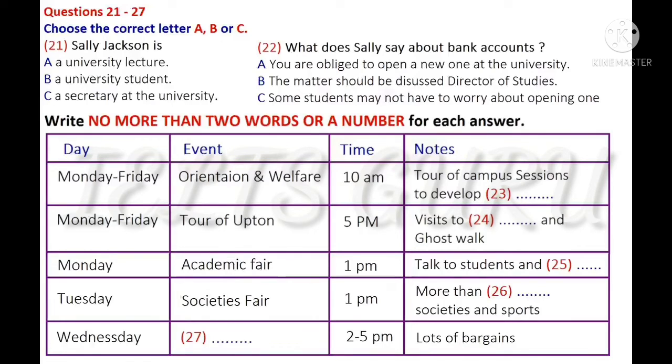There are a couple of other fairs that I think will interest you. First of all, we have the Society's Fair on Tuesday the 16th, which I think is an absolute must. You might not believe it, but the university has over 150 societies and sports clubs you can sign up for, so you are sure to find something of interest to you. That also starts at 1 o'clock, and it will be here in the Union Building.